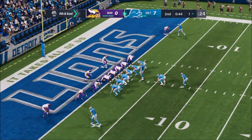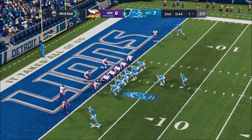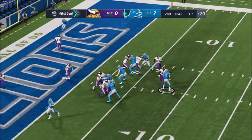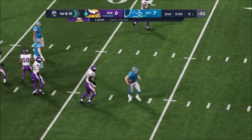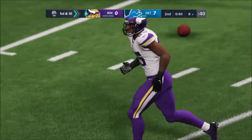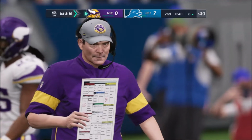The offense is staying out there. Here we go on 4th and goal from the 1. They snap it to Stafford. Under pressure now, and he's going to go down. Sacked back around the 8. That's Anthony Barr coming in from his linebacker spot to bring him to the ground.